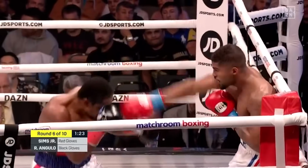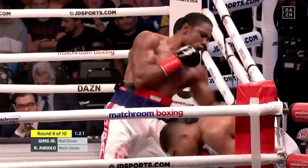From that guard, he plays the hand battle by putting traffic between him and his opponent.